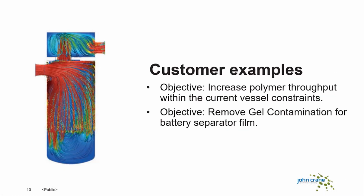I'm going to run over some customer examples just to give you an understanding of exactly what this is capable of. The first one is where the customer is looking to increase the polymer throughput without changing his vessels, and without changing his filter candles as well. It's not written here, but I know he had one additional requirement: this was a 10 micron system, and he wanted the ability every now and again to run this at 5 micron.